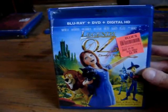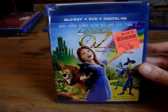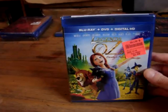But I've heard really good things about this animated movie, and that is Legends of Oz: Dorothy's Return. This is the Blu-ray, DVD, Digital HD. Like I said, I've heard really good things about it, and I figured for $2.99, why not go ahead and pick it up.